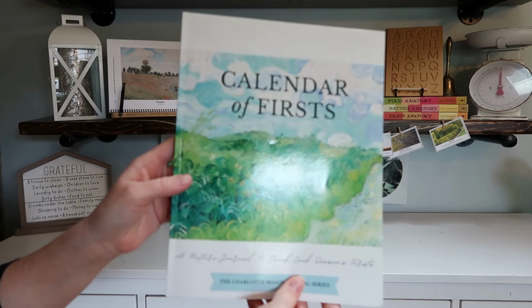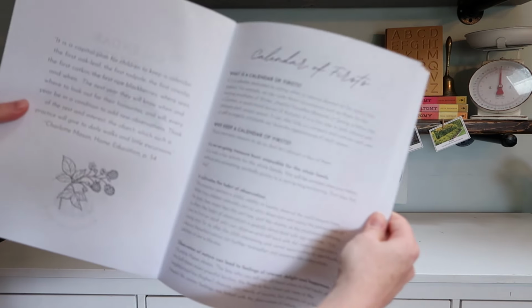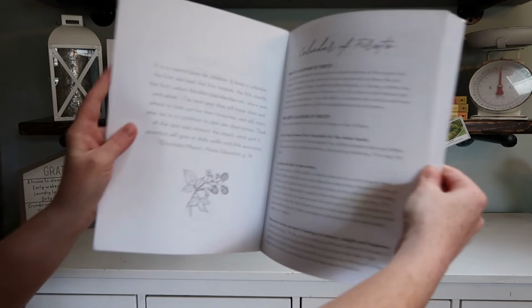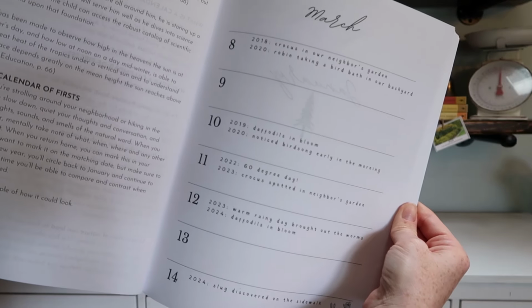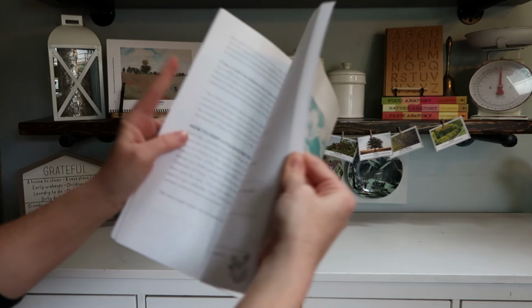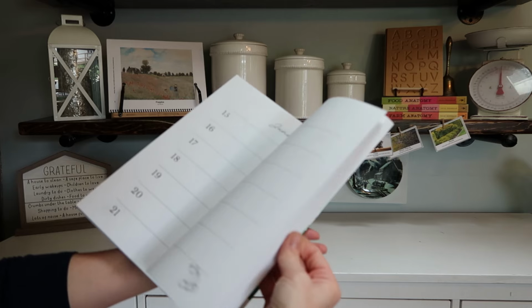You can find many different variations of this. I just found this inexpensive one on Amazon, and literally all it has is a little spot for every single day of the year. And what you do, especially in the spring, is a good time to start it, but you can start it any time of the year. So for us, we started it in the winter.